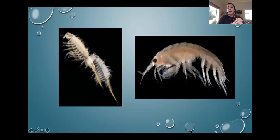So these are 2 of the kinds of shrimps that they would typically eat. The one over here on the right would be a mysid shrimp. Seahorses are active hunters and predators. They like to chase their food. So they go after these live shrimp and slurp them up with their little straw mouth. And then these guys over here, this is the brine shrimp, or the Artemia salina.